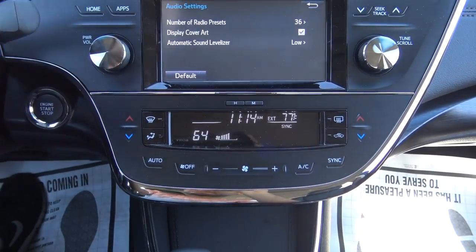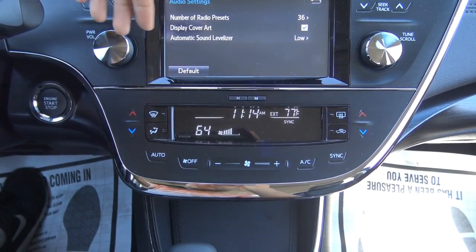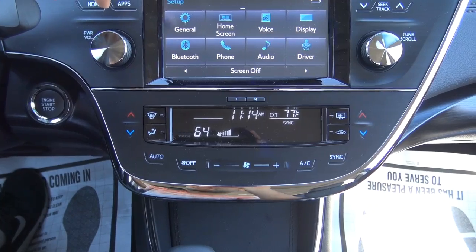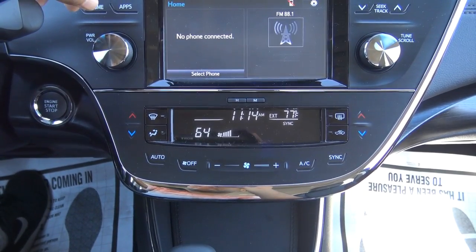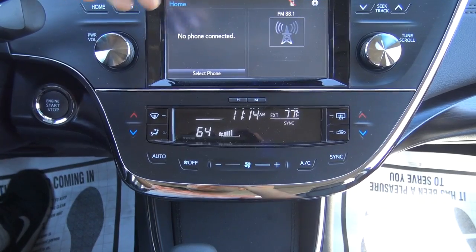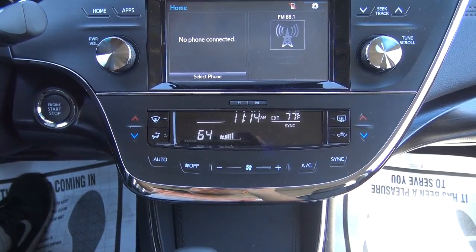Audio settings, like the number of radio presets. You can display the cover art if you like, automatic sound levelizer too. But overall, this Entune system does work fairly well. Little dated here, but it's still very intuitive and fairly easy to use.